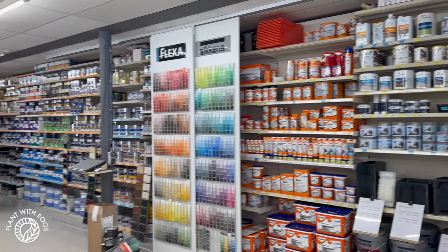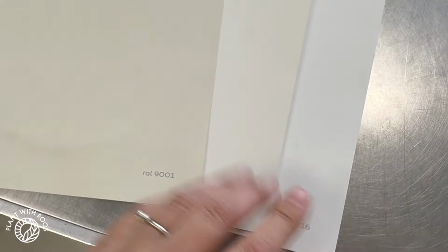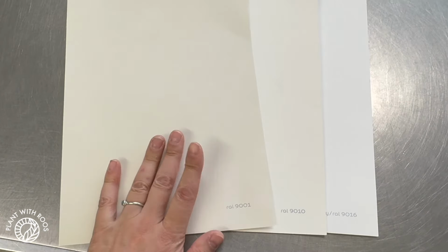I'm at the paint shop. I just got our new paints in the dark color. Yay! It looks pretty dark here. I like it.